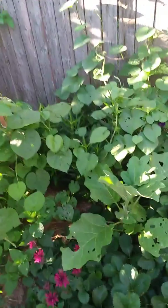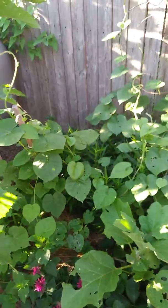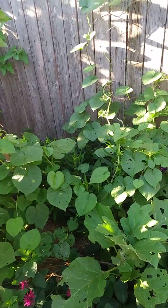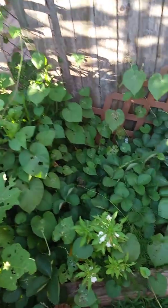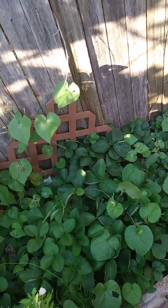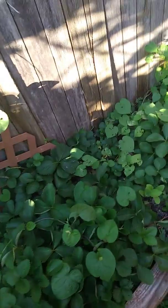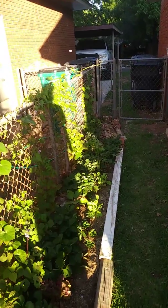And then here is a pretty good size eggplant. I had so many eggplants, I just stuck them everywhere. My morning glories are just starting to bloom. Here's a little bit of balsam. My morning glories have decided they're going to pretend they are strawberry plants, so they're laying all over in the strawberries. And so I've got my strawberries all the way down.